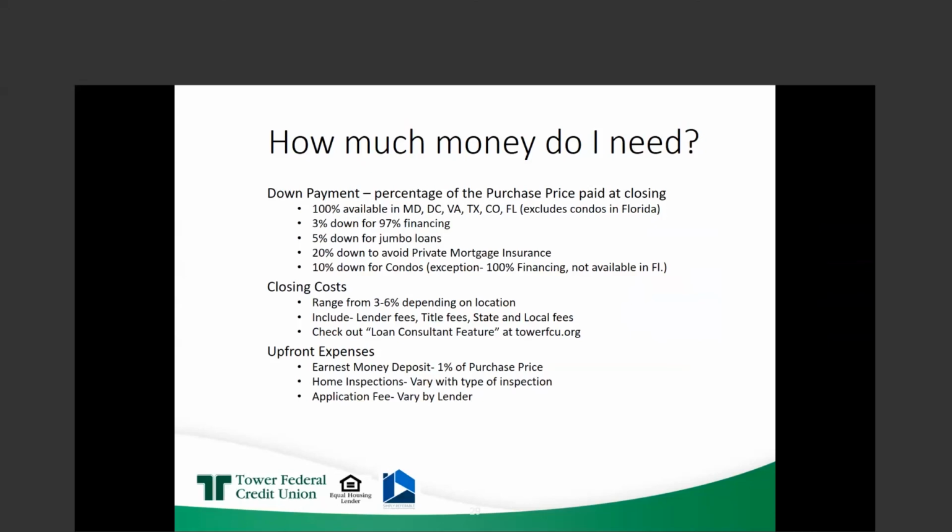So next, you need to have your closing cost funds. And that usually will range from 3 to 6%, depending on your location. Closing costs include lender fees, title fees, state and local fees, so that's why there's a range, and that's why it depends on your location.